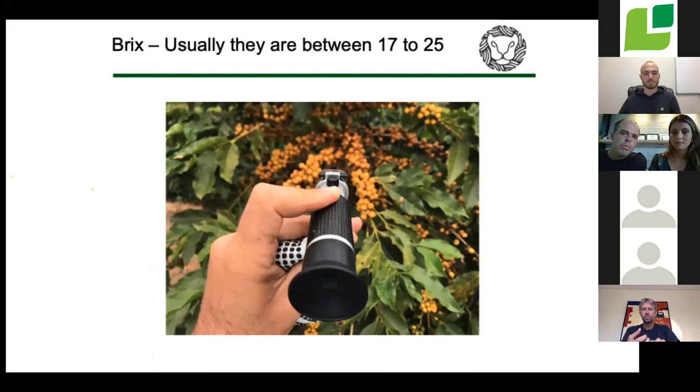The Brix, yeah, usually we make the picking between 17 and 25, and it's very important, the percent of maturation inside the fruit and the health of the fruit. It's very important we take fruit in very good health. Healthy fruits to start the process, and the result is better.